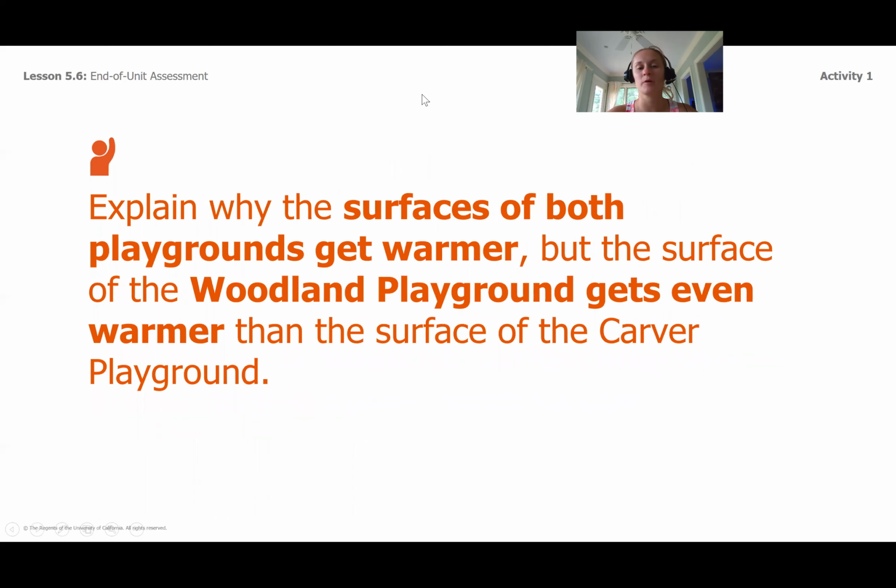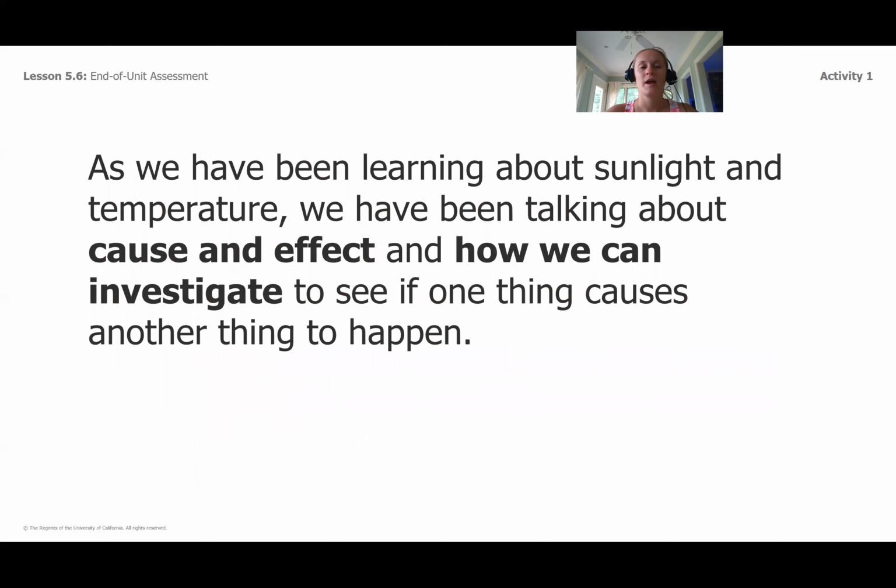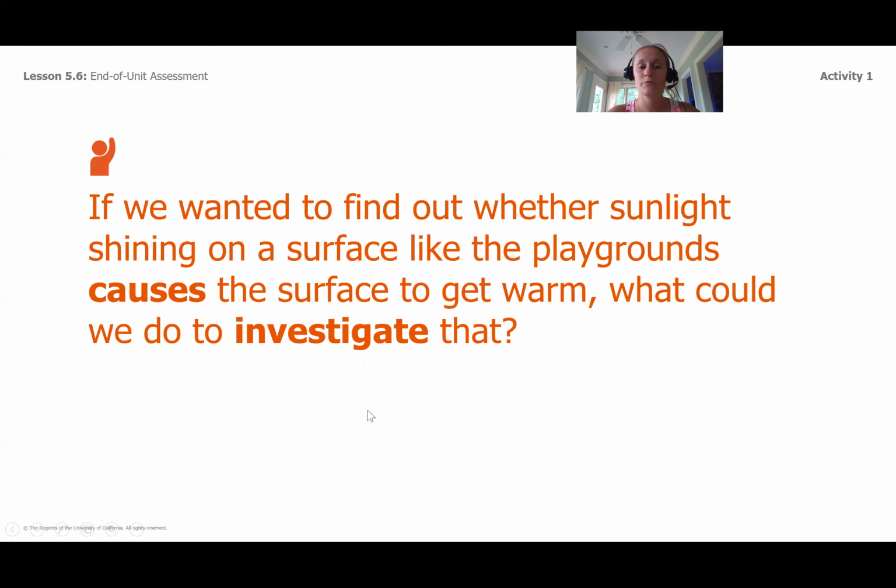Explain why the surfaces of both playgrounds get warm, but the surface of the Woodland playground gets even warmer than the surface of the Carver playground. Remember to think about those dark and pale surfaces. As we've been learning about sunlight and temperature, we've been talking about cause and effect. One thing causes something else, the effect. How can we investigate to see if one thing causes another thing to happen? If we wanted to find out whether sunlight shining on a surface like the playgrounds causes the surfaces to get warm, what could we do to investigate that?